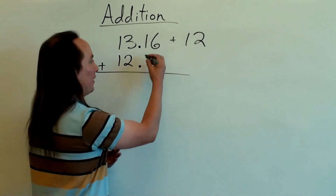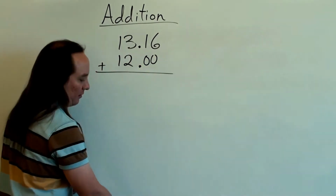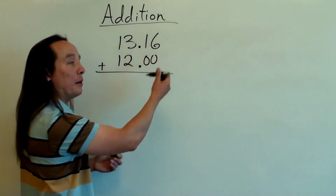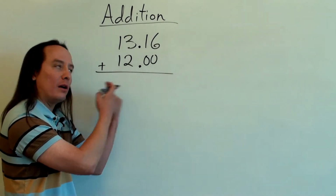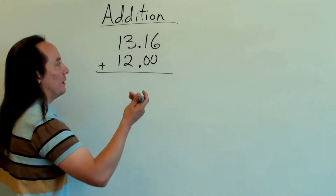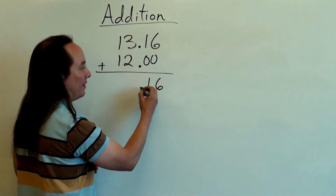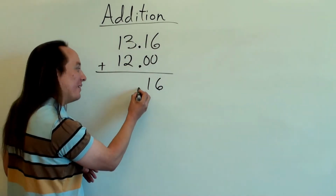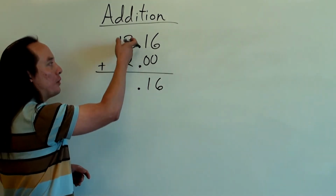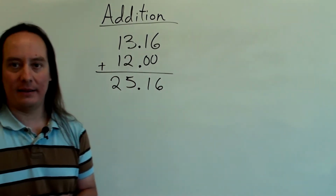And if you really want to put the nothing, you can add the zeros. Sometimes it just looks better to have the zeros there so you can see the whole number. So anyway, when we add, we start from the right side and we move to the left, column by column. So 6 plus nothing is 6. 1 plus 0 is 1. Point over point is over point. We just bring down the point. Got to keep the decimals lined up. And then we go 3 plus 2, and that's 5. And 1 plus 1 is 2. So the answer is 25.16.